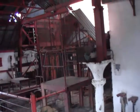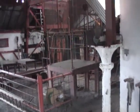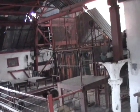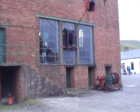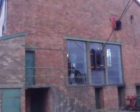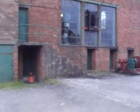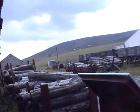What do you do then? You go down in the lift and you stay down so long and then you come up again? No. You walk around the... What kind of mine? Coal mine. It's a coal mine. You don't come up the same way as you go down them.